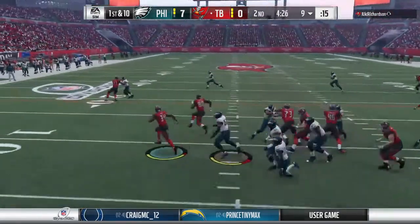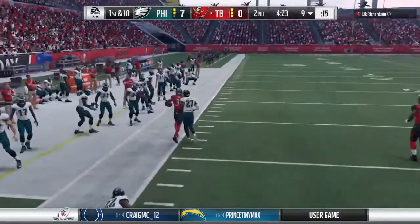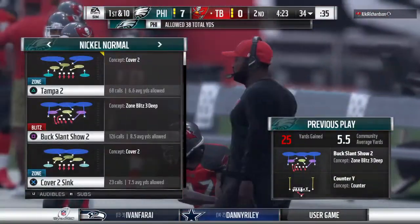A handoff to start the drive to Sims. Oh, he's got some breathing room. And he is out of bounds, getting it just shy of the 35. 25 yards to pick up there, and also a 1st down.